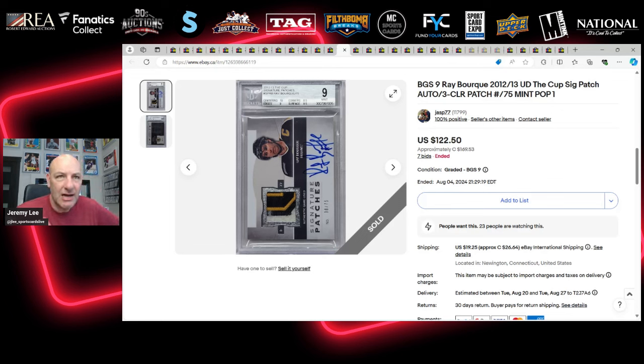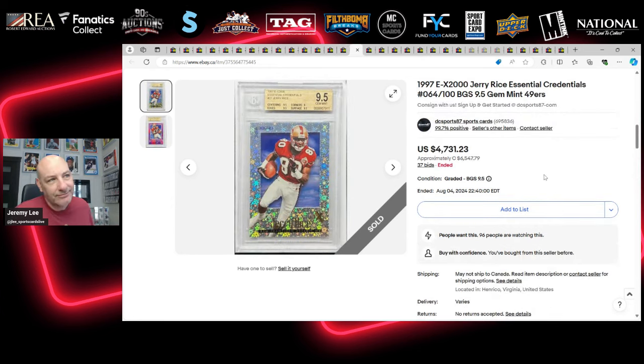Guys, watch cards. I find this is how we get to be better at evaluating cards, is by watching them and seeing what they sell for. And this is a great way to do it. It's the way I do it. So I'm glad you're joining me along. But 122 US, 170 Canadian. Good to know, right? All right.